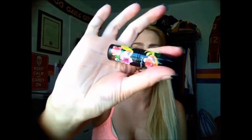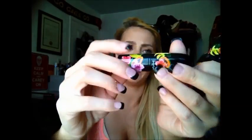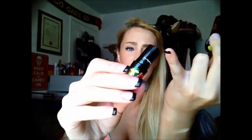So again, this is the packaging. It's the black casing with the fruit and flowers all over it. The inside, the barrel, is black. And then, you know, you get your colors.